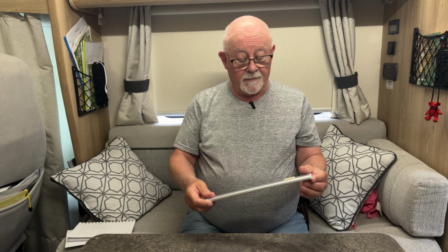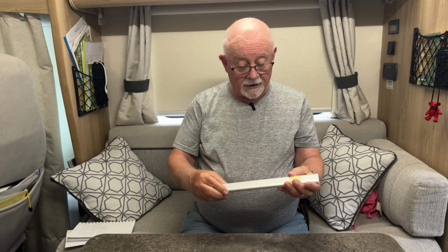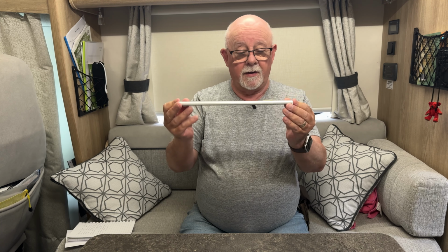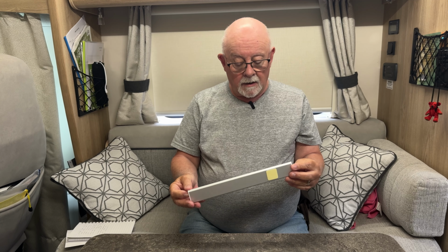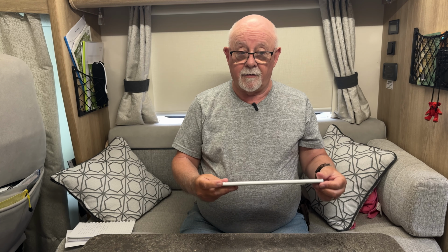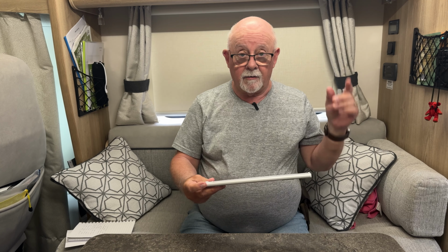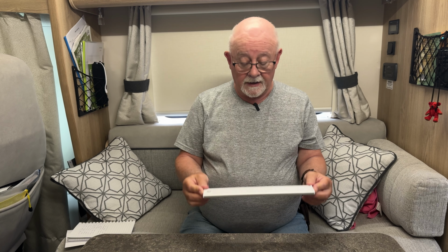But it does come with some sticky magnets which go on there. I tried putting this up in the wardrobe like so with the magnets on. They didn't hold it when the vehicle was mobile. So I've actually stuck it to the roof, but you can recharge it with a USB-C connection at the end here, and I can reach that from the 12 volt in this cupboard up here, where I have my router, etc. So I can definitely recommend this.